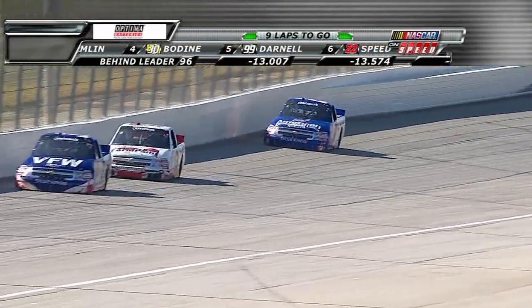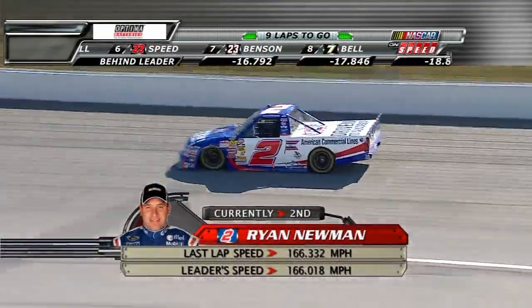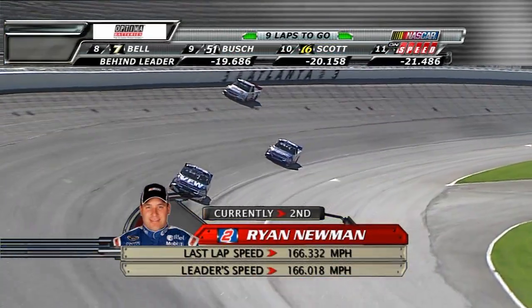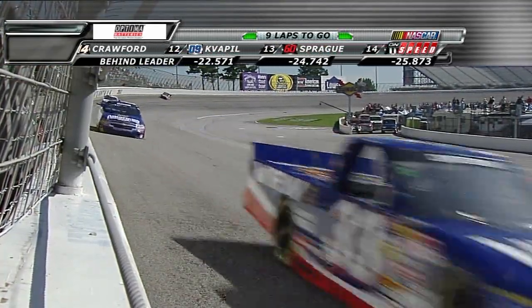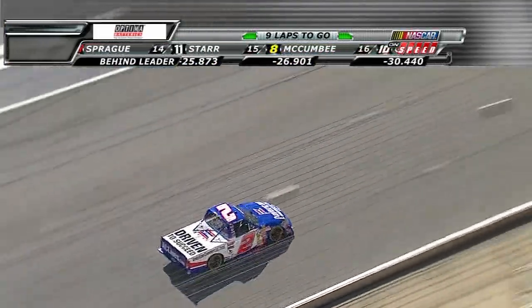Ryan Newman is running on the top of the racetrack, and Ron Hornaday has been running right on the bottom. He'll go to the bottom in turns 3 and 4 here to pass a lap truck. That's been his MO lately. He's been on the bottom in 3 and 4, top in 1 and 2. That's sort of a line I found in practice this morning that was working well for my Cup car. He has passed Ryan. He's going to have Ron Hornaday by the time they get to turn 1.